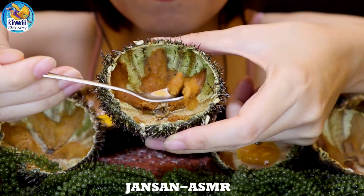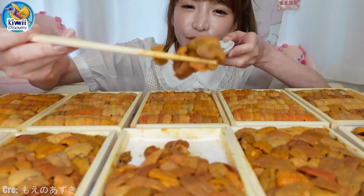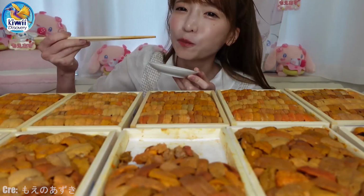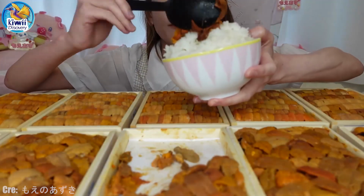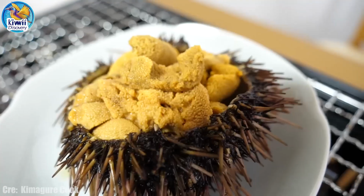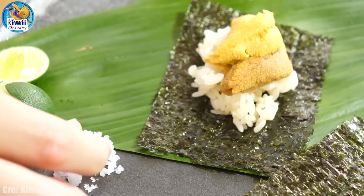Given its distinctive taste and limited availability, sea urchin roe has become a sought-after ingredient in dining establishments worldwide. It is often consumed raw, either on its own or as a topping for sushi and sashimi.